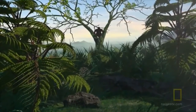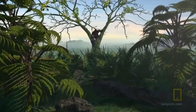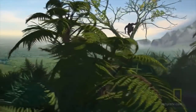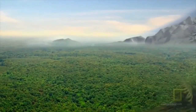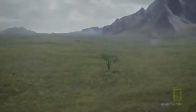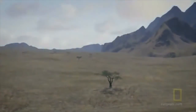This ape-like creature may stay in these trees forever, but its world is changing. The growing mountains act like a wall, prohibiting moisture from the Indian Ocean from passing over the land. It's getting hotter and drier. The lush rainforest becomes an arid savanna.